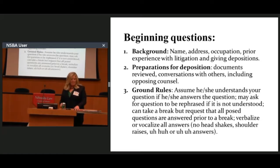Be sure to go over the deposition ground rules, such as the fact that you will assume he or she understood your question if he or she answers it, that they may ask for a question to be rephrased if it is not understood, and that they are permitted to take a break if needed, but that you request, if there are any pending questions still posed, that those are answered prior to the break being taken. Finally, they must verbalize all answers, no head shakes, shoulder raises, uh-huhs, uh-uhs.